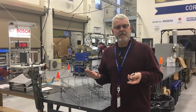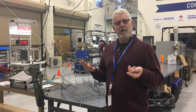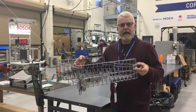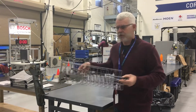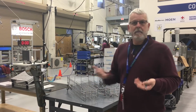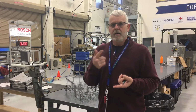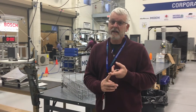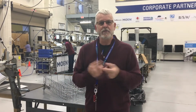So we have a manufacturing career pathway for you as well. For example, Bosch, Moen, or Dradora, they make the baskets for the dishwashers at Bosch. There's a pathway for you if you wanted to go into the assembly manufacturing process. Short classes here, as short as 16 hours, and we can get you a job interview at the manufacturing plant.